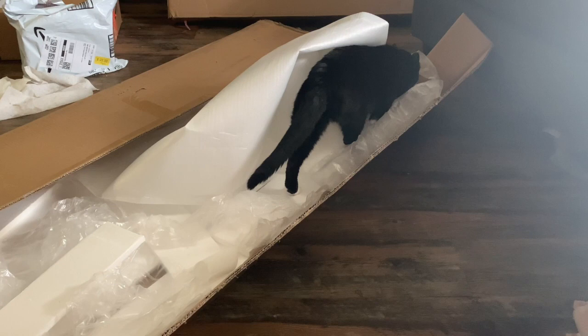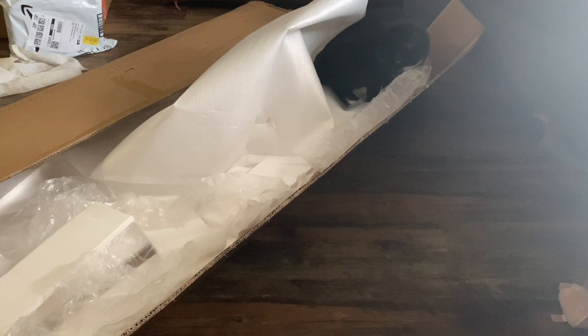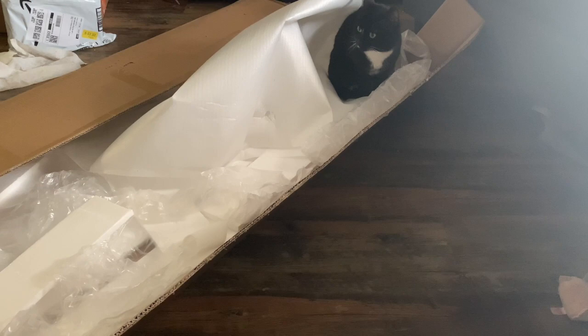So while I was cleaning in the office, Evan was building one of the desks. So we're putting that in the office now, and then we're gonna build the other one. And then more cleaning. Things are not going as planned.